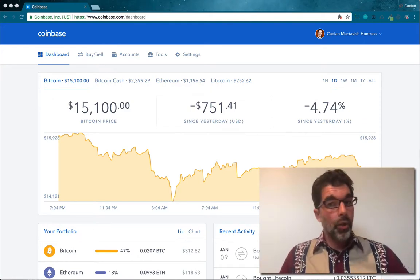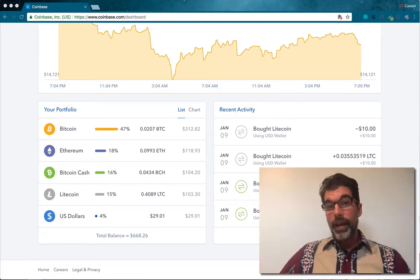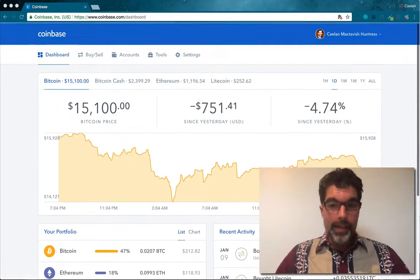Now, I do like Coinbase. It is the most easy and user-friendly way for somebody to get funds out of fiat currency, like US dollars, into cryptocurrency. This is hands down the easiest way.